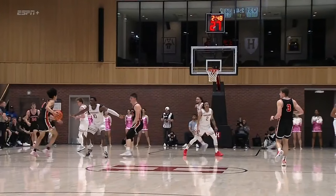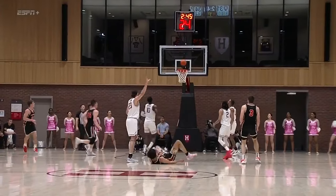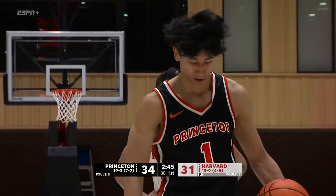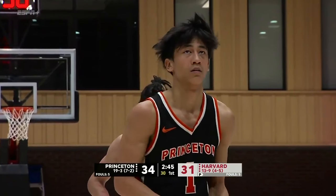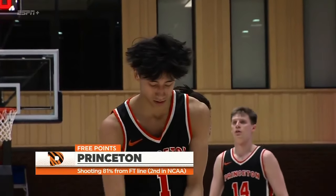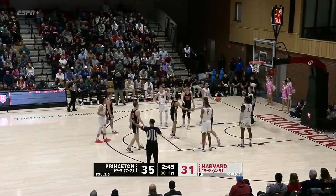Well, he's done just about everything else perfect. He's also an 87% free throw shooter. Yeah, tops the Ivy League there. You just see on the switch, Lesmond was just a little bit late. His momentum trying to contest that three. Harvard ranks third in the Ivy League in scoring. Third in assists. Second in assist-to-turnover ratio. Hard to think he's not going to be on the very, very short list for Ivy League Player of the Year.